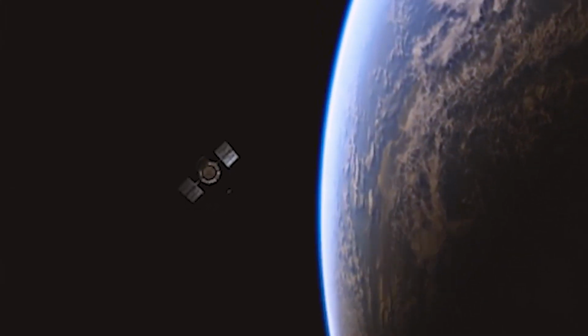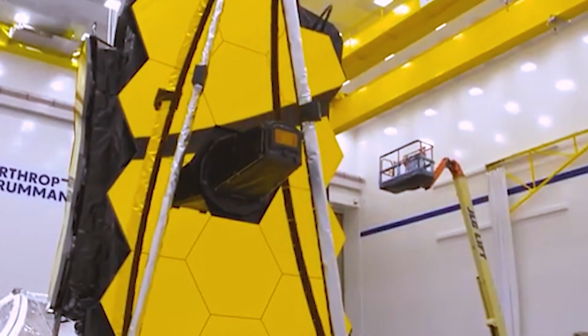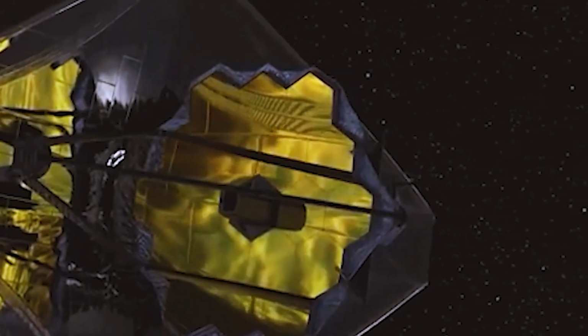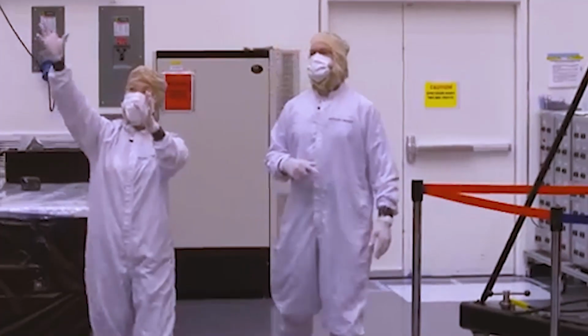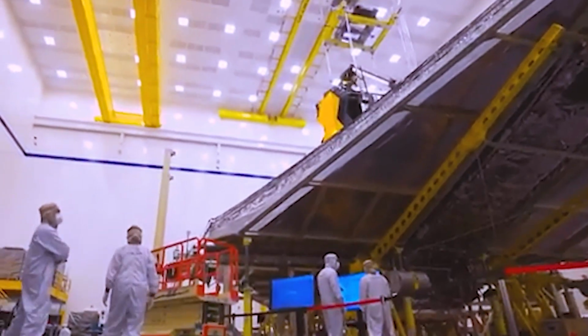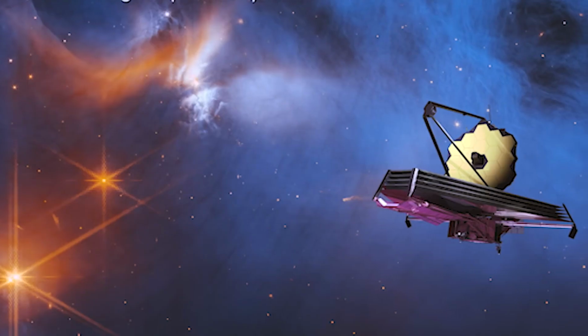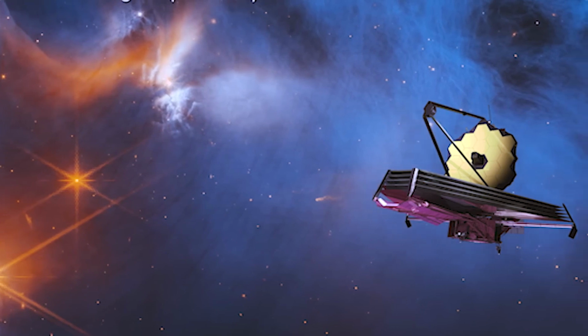The Hubble Space Telescope has revolutionized our understanding of the universe, and the James Webb Space Telescope is poised to take us even further. With its advanced infrared capabilities, the JWST will allow us to see deeper into space and study the earliest moments of the universe. It's an exciting time for space exploration, and we can't wait to see what discoveries the JWST will bring.